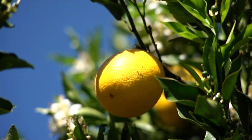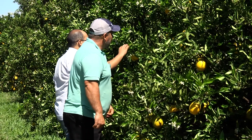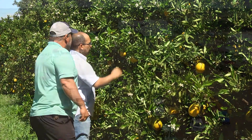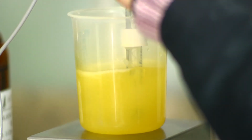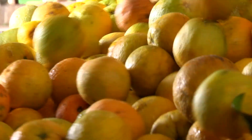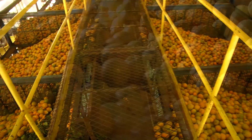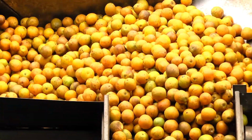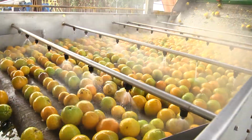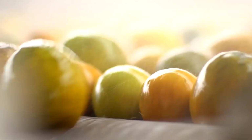Before reaching the industry, the oranges are monitored by the technical team to assess whether they're suitable for the crop. Every truck that arrives has its load measured in terms of income and health. Incoming fruits are stored in silos and wait to be processed according to their degree of ripeness. Treadmills take the fruits to the preparation sector, where they're washed, selected, and sorted. Damaged fruits are removed from the process.